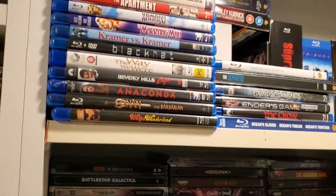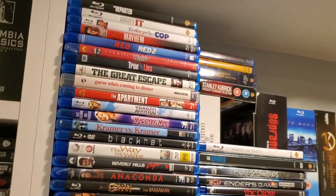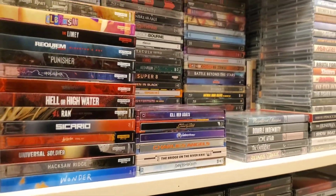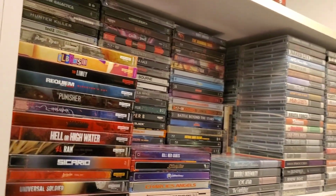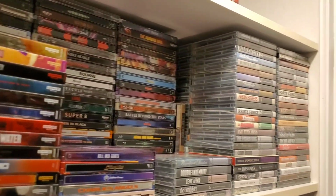So those are movies that will be shown in a future bye-bye Blu-ray video. So I'm keeping those up there for now. All right, let's move down to this. I told you it's very tight in here. Let's move down to the second shelf, second shelf on the right-hand side.